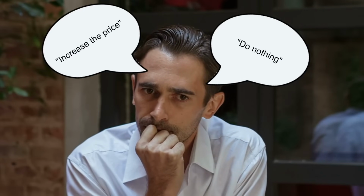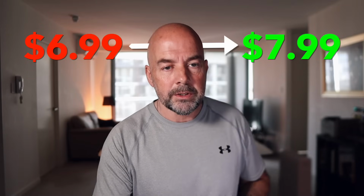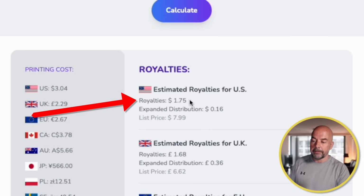So in my mind, I had two choices. One, do nothing, or two, increase the price of my book and basically pass along these fee increases to the customer, which is exactly what I did. And so I increased the price of all my books that were at $6.99 to $7.99. And this was the effect. The royalties were now $1.75 per book, which was still less than that original $1.90, about 7 to 8% less.